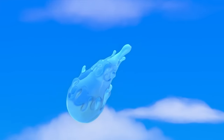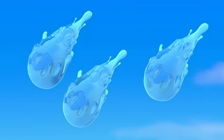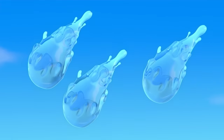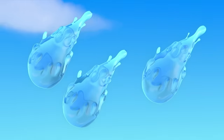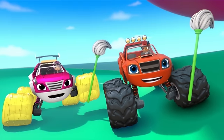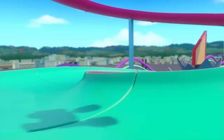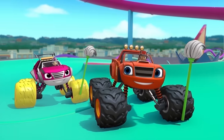Look, it blasted out one drop. And here come two more. How many drops are there altogether? Three, yeah! It's absorption time! One, two, three! Yeah! Way to use those.